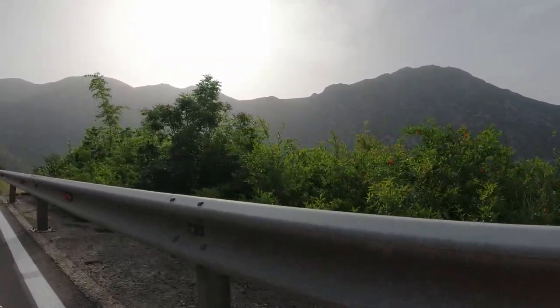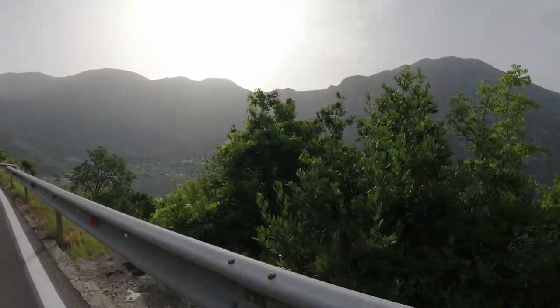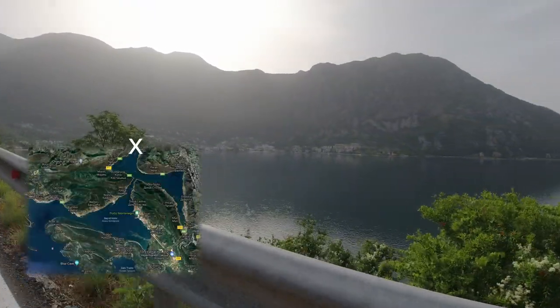Arriving to our first destination, the city of Risan.